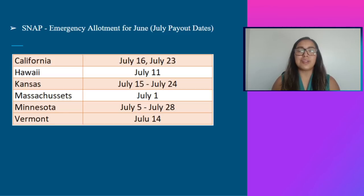And here we have the July payout dates, you guys. Remember that there's a couple of states that are 1 month behind. Starting off with California, July 16th or July 23rd. Hawaii, July 11th. Kansas, July 15th all the way through July 24th. Massachusetts, 1st of July. Minnesota, anywhere between July 5th all the way through July 28th. And Vermont, July 14th.